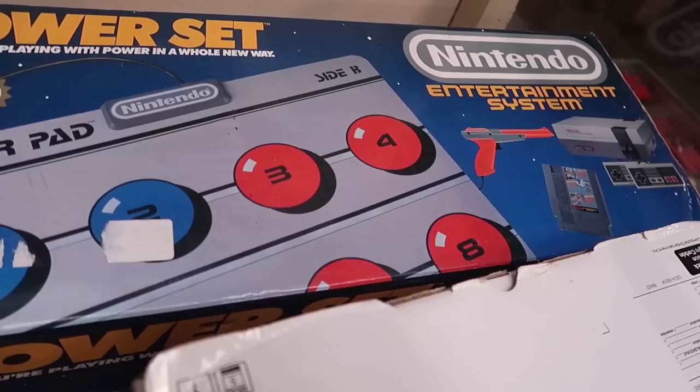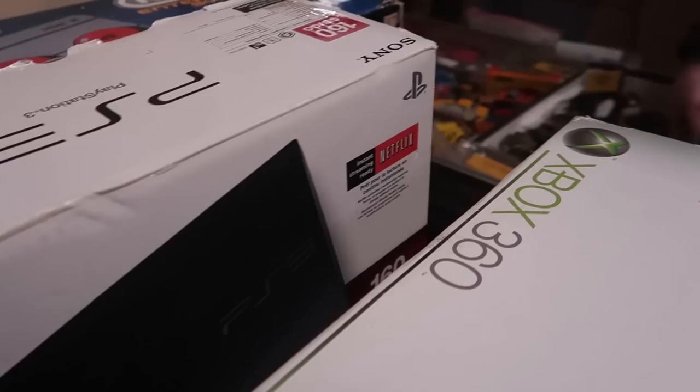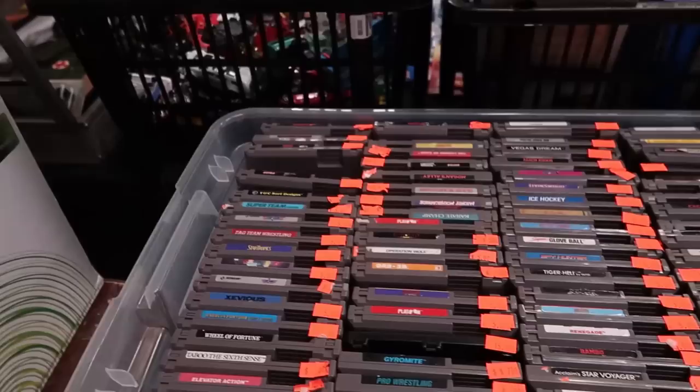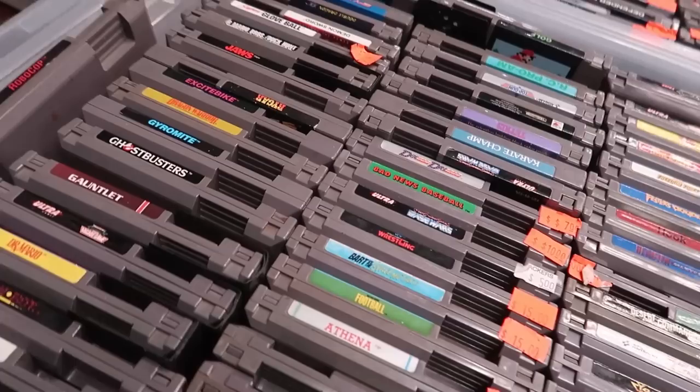So this show had a ton of retro gaming stuff too. This Nintendo Power set really kind of caught my eye. I love seeing stuff like this. Nice box that had the power pad in there with the NES and lots of retro games. I didn't do any digging through any of the games, but I was pretty blown away by just how many there were at this show.